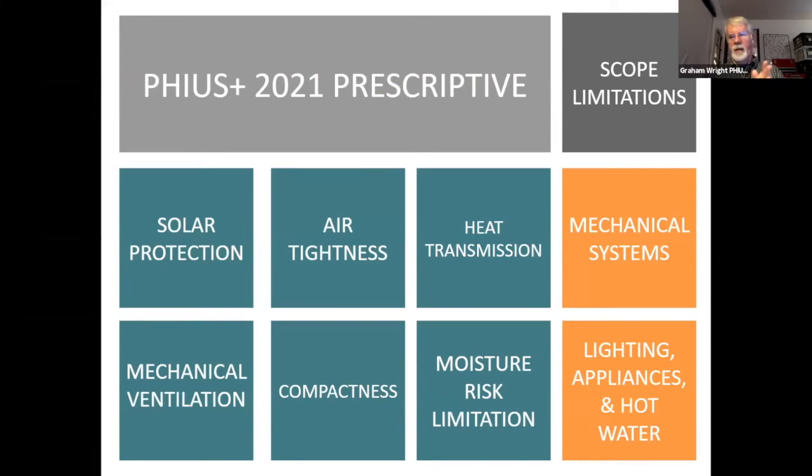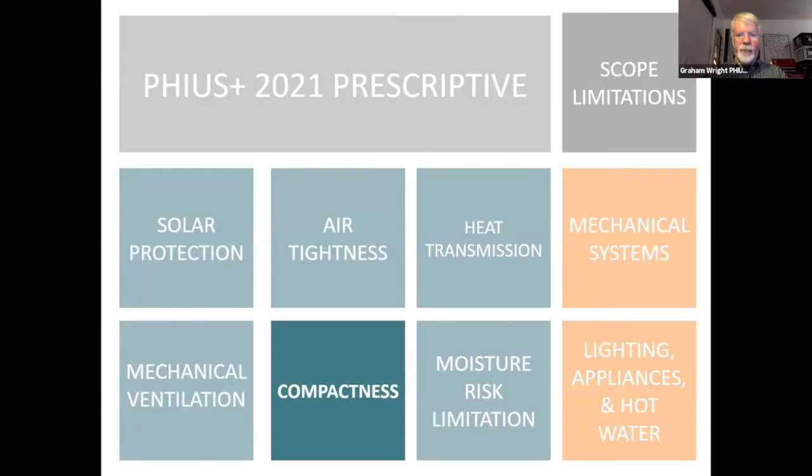Okay, so there's several aspects to the prescriptive path. There are some additional limitations on the scope, in addition to just being single family. And then all the stuff that's in green there, you can think of that as passive measures and supplementary requirements related to the passive measures. And then we have to come up with requirements for all of the mechanical and all the appliances and equipment as well. And maybe the thing that's going to be least familiar is the requirements for compactness. We started out with just air tightness, R values, HRV, that kind of thing.